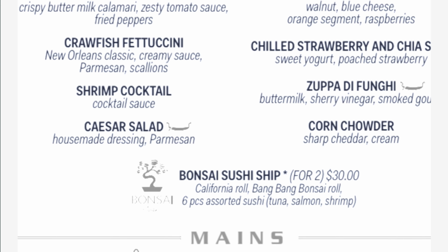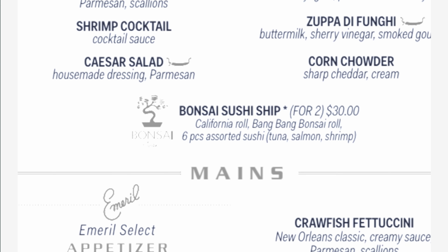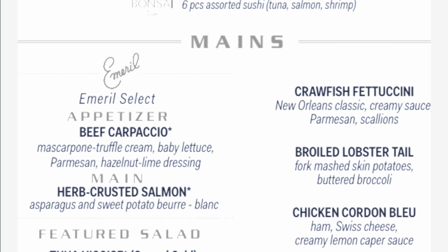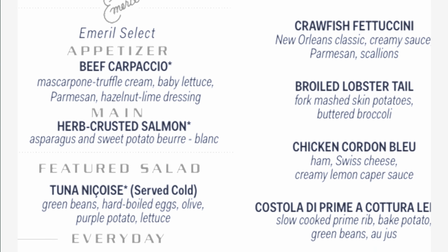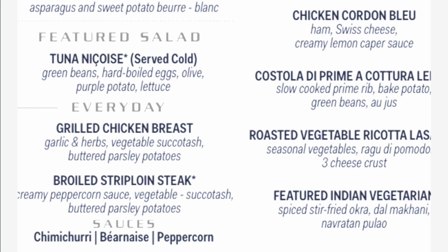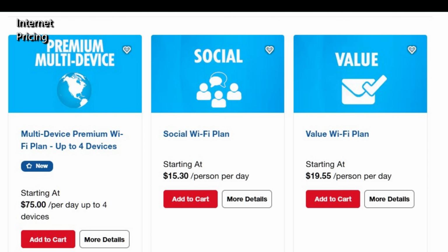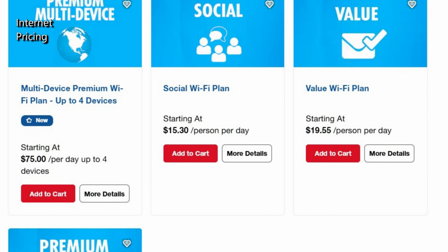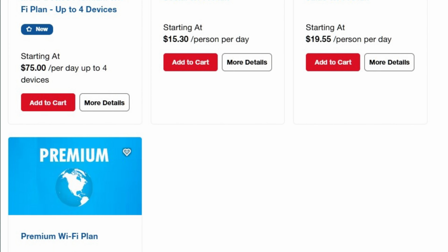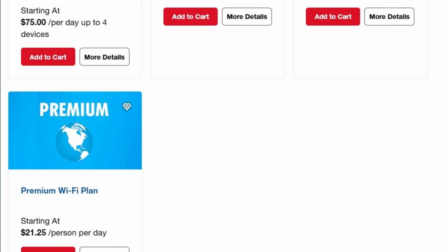You might wonder if you need to buy an internet package to access these features on the Carnival app while on a cruise. And the answer is no need. Simply make sure your device is connected to the ship's Wi-Fi, and all those features will work without having to buy internet. A note about Carnival's internet package pricing: it's not cheap, and we found that buying it before getting on the cruise turned out to be less expensive.